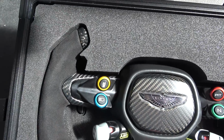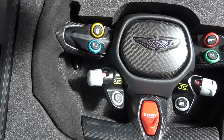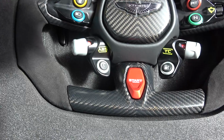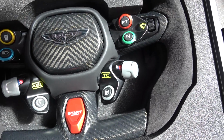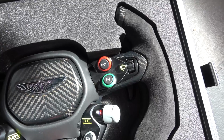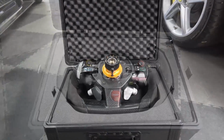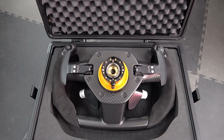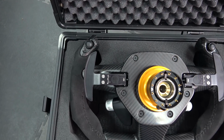On the front there are controls for chat, lights, the ABS scroller, screen selector, start, petrol, traction control scroller, neutral, pit speed limiter and wiper speed control. At the rear we see the pin system that allows the wheel to be easily connected. Small buttons at the top are for the indicators, with gear change paddles on either side.